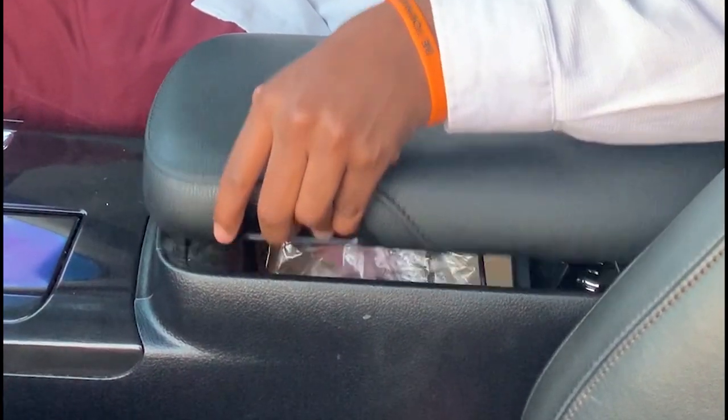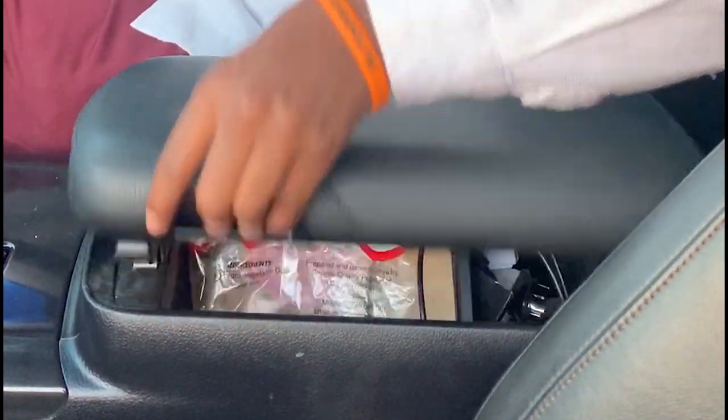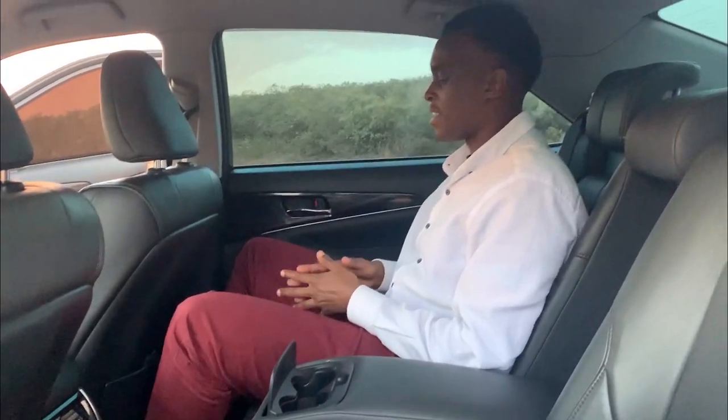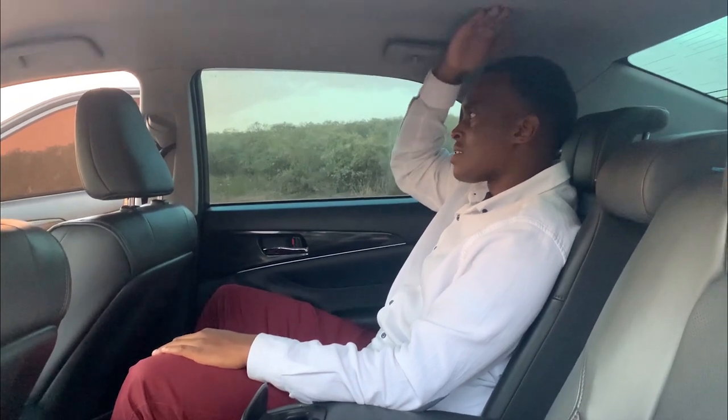This middle console, you can open it from both sides. This is only found in the S-Class. Even the E-Class, you can't do this. You can open this one from both sides. That's very luxurious. The rear of this car is very roomy. I'm surprised because I'm a tall person, but there's still a lot of space here. The room for the shoes is where I think they could have done better, because I can't slide my shoes past the driver's seat. Headroom is excellent.